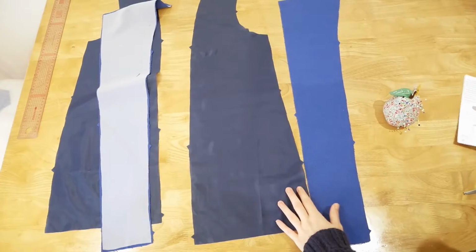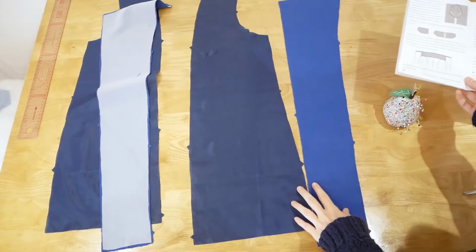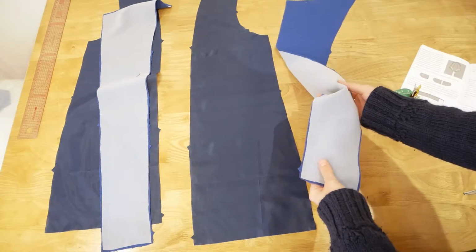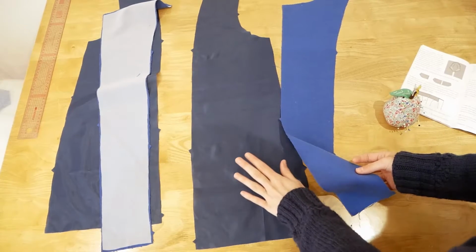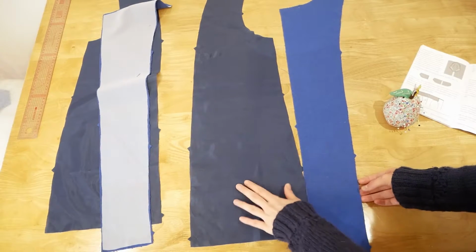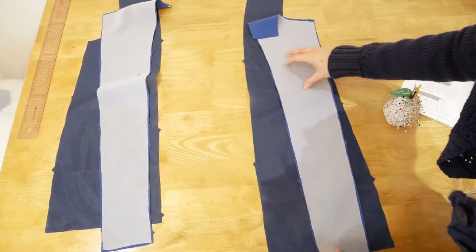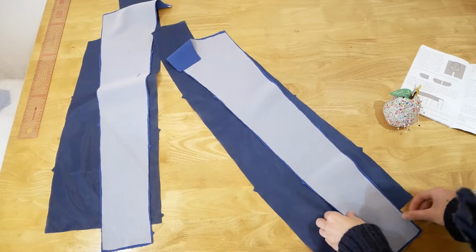Now next what we are doing, which is step number 16, is with right sides together we're going to be pinning the front facing, so C, which is our one with the knit interfacing on, to the right side of our lining piece, which is the side front lining piece, and that is letter H. So we're going to be matching the notches. I'm going to flip that round like this and start pinning.